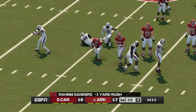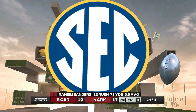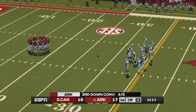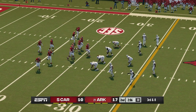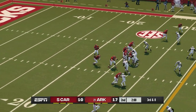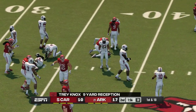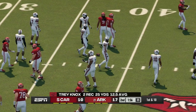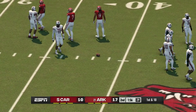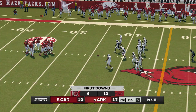Give to the running back, and he's going to lose yardage. And the linebacker comes up and makes a big stop. This is textbook. This is how you're supposed to play against the run. They'll bring him down at the 36-yard line. And 10. Ball on the 36.